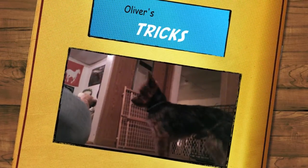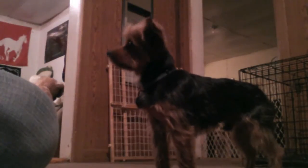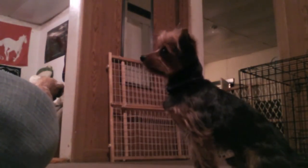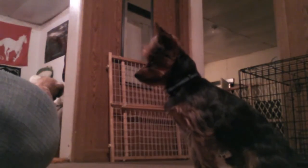We're back. This is Oliver, and he was my very first Yorkie, my male Yorkie, and he's so smart. He's pretty much the one that taught all my dogs all the other tricks. And he knows the most, and he's the smartest, because I worked with him the most. He was my very first one. So he is smart, smart, smart. Look at him, ready to go. Okay. All right, boy.